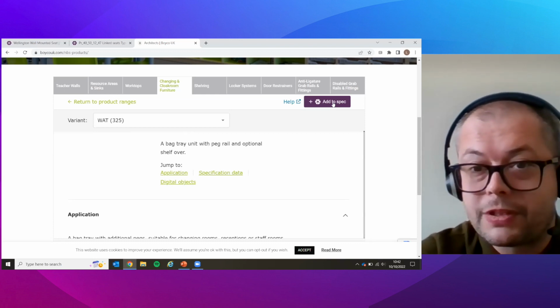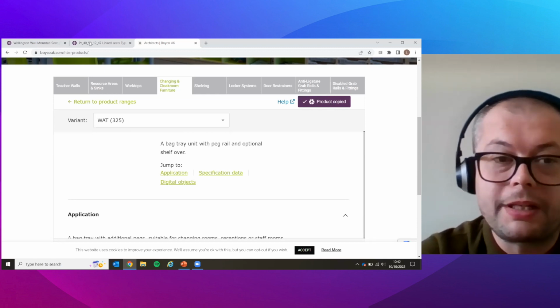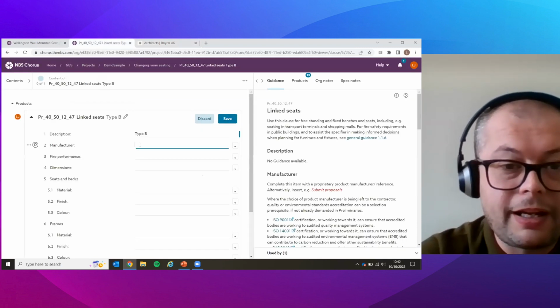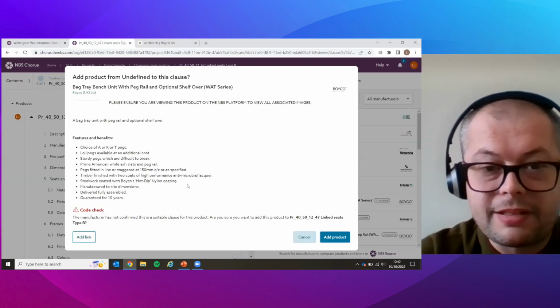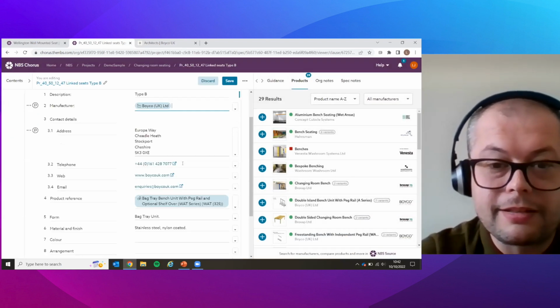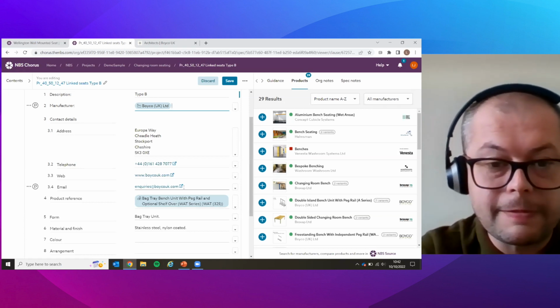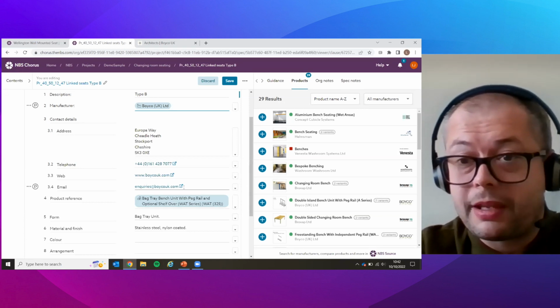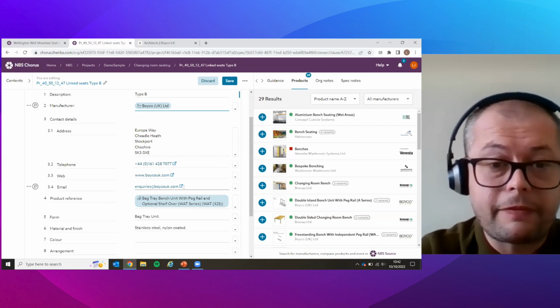exactly the same as it is in MBS source. So if I click Add to Spec, see the product's copied now, the little chip's changed. And if I go into here, and just with a quick Control V, it's saying, yep, is this the information you want to check? Yes, it is. Click Add Product. And that product has now been added directly to the spec from the manufacturer's website. So that's how things are added to specifications within the MBS platform.